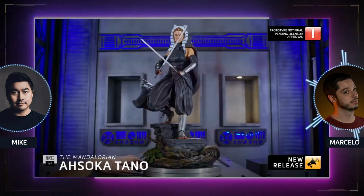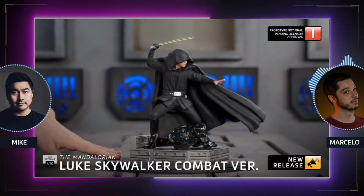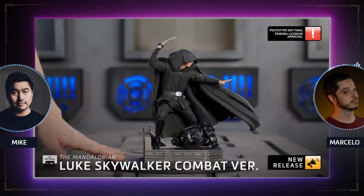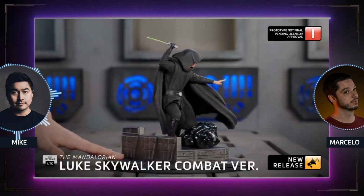Yep, we got 4 amazing figures in the quarter scale. Talking about Luke Skywalker, we also have the 1/10 scale Luke Skywalker combat version. Yes, I love it. We have the Dark Trooper below him, all busted up from him pulling it away. And this was one of those pieces when we first had the Inside Iron Studios day and we showed it off live. I had so many friends text me saying, "Oh, I love this Luke."